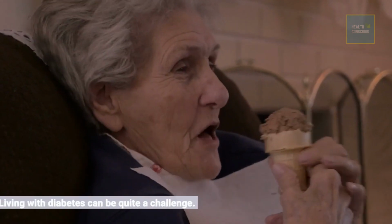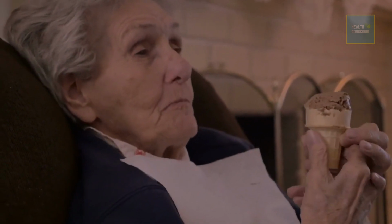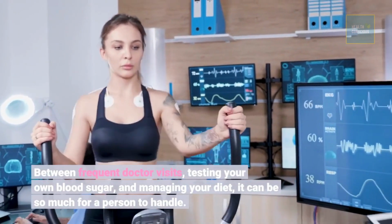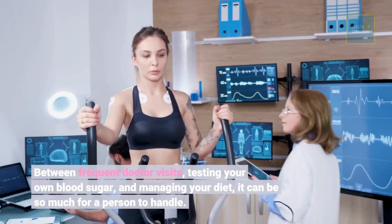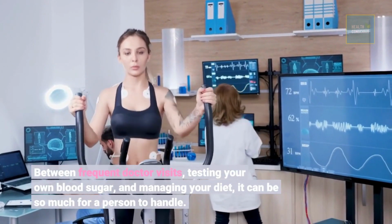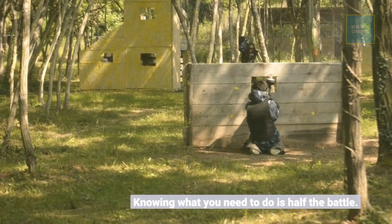Living with diabetes can be quite a challenge. Between frequent doctor visits, testing your own blood sugar, and managing your diet, it can be so much for a person to handle. Knowing what you need to do is half the battle.